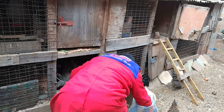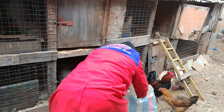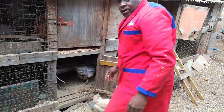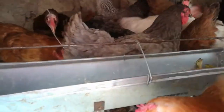So the eggs that these chickens lay are already fertilized, and they are good for hatching chicks. So that's why we have put 2 cocks, and it's recommended for about 10 chickens to have 1 cock. So the balance is equally good.